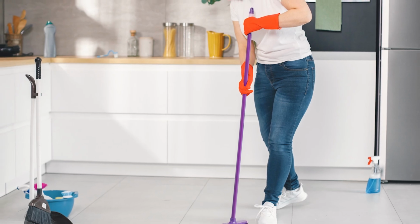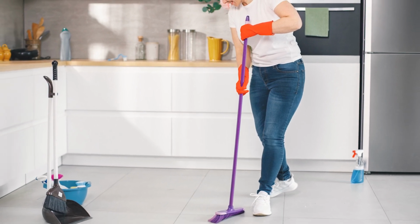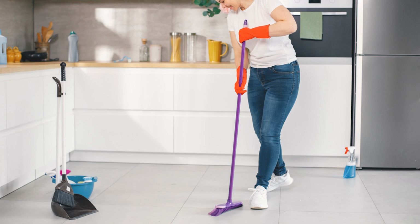Now, some people might think it's just about giving the floor a quick sweep and making sure there's no trash left behind. But it's more than that. Leaving your home in broom ready condition means leaving it in a state where your buyers can move right in without a hitch, just like you'd want to move into your new place.